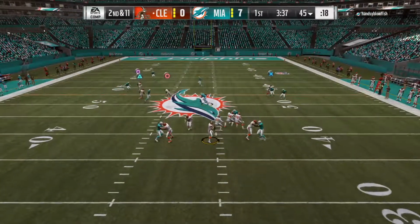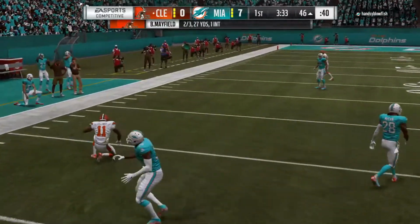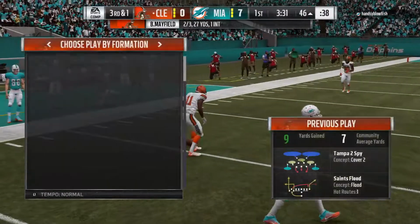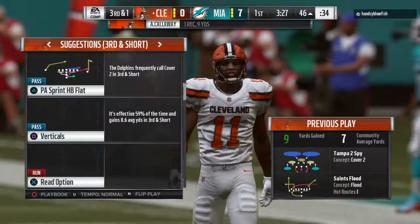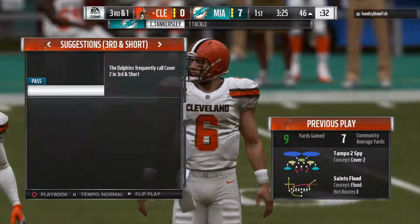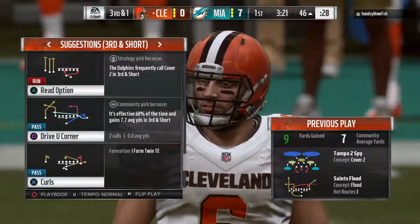Now a second down throw for Mayfield. That is caught by the former Gator Antonio Callaway. And he'll take it down shy of the 45 at the 46. And they'll get 9 there as that sets him up better for third down.